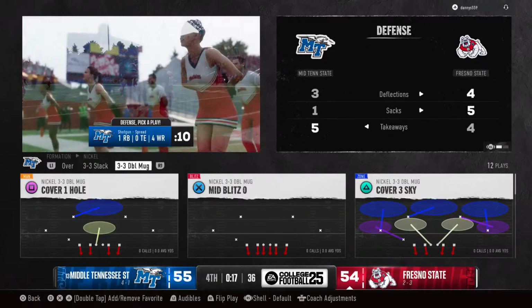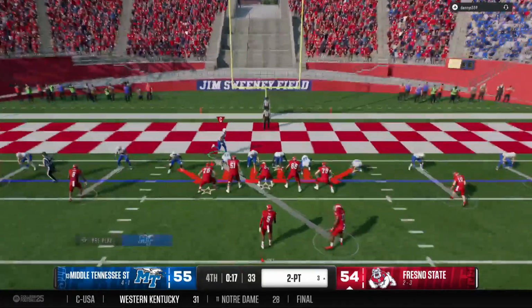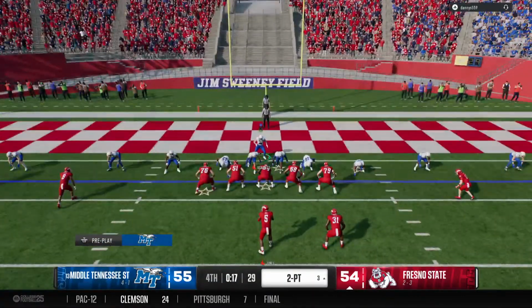Now, all you need is that extra point. Bring the kicker out there. This is what you do. Just like practice, knock it through the uprights, tie this football game, and we might be looking at overtime soon.